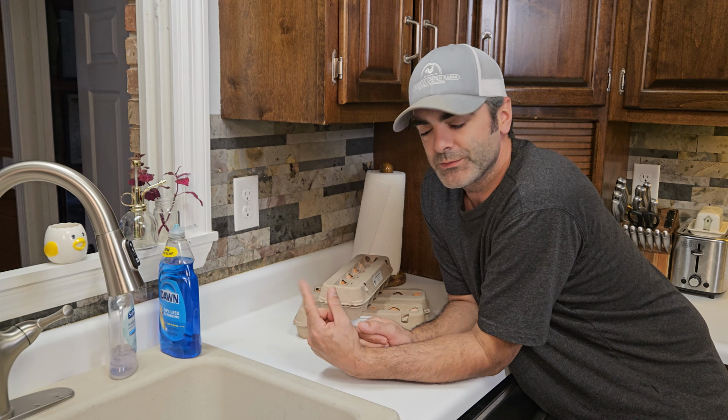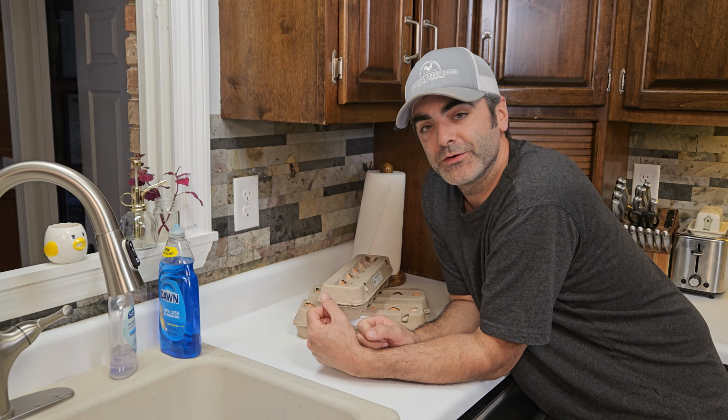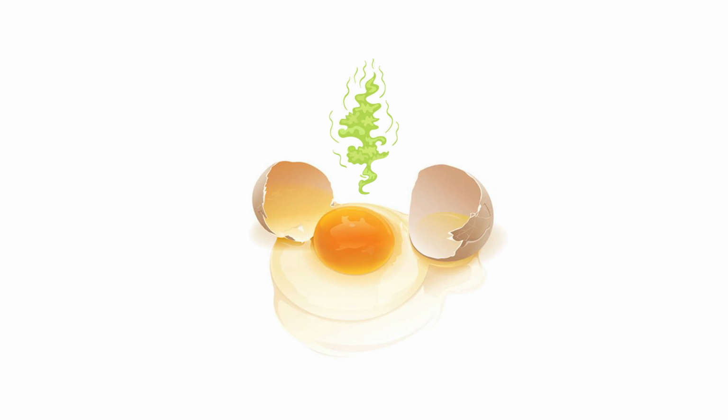But there is one more way that you can test that egg, and that's to crack it open and give it a good old whiff. A fresh egg should have little to no odor. If you detect a foul or sulfur-like smell, well, that's a sign that the egg is spoiled and should also be discarded. We've talked about how long the eggs can last on the counter, as well as how long they can potentially last in the refrigerator, as well as a couple ways to test them.